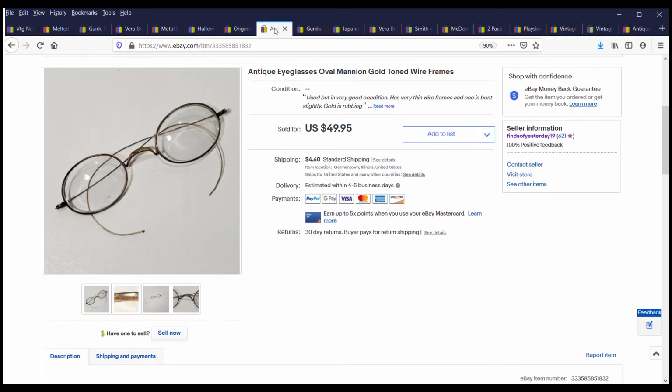These antique eyeglasses, they're not gold filled or gold plated, but they are gold toned. And I priced them at $49.95. The stories behind these sales are interesting to me, so I thought I'd share it with you. The lady that bought them said her son is turning 20 and she wanted to get them to him for his birthday, and he's got an old soul. So I thought that was pretty interesting. I paid 60 cents for these, and again, they sold for $49.95.